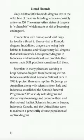Dr. Jessup, an Australian, along with scientists from Italy and Indonesia, established the Komodo Survival Program in 2007 to study wild dragons and devise ways to manage and conserve them and their natural habitat. Scientists in zoos in Europe, Indonesia, Canada, and the United States work to maintain a genetically diverse population of captive dragons.